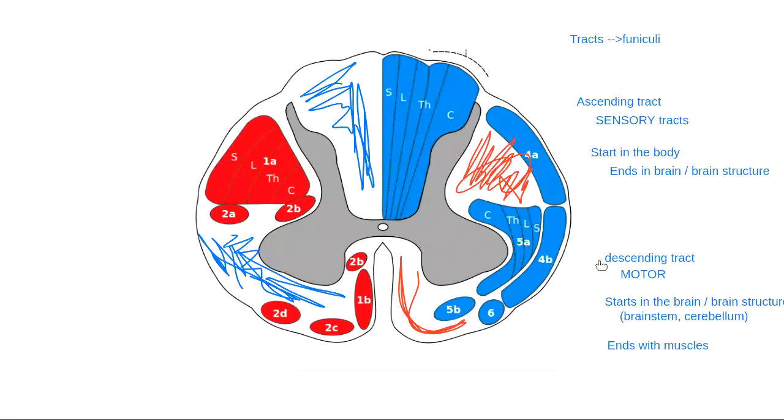When we talked about ascending versus descending, they have different kinds of neurons in them. So let me list our names over here. First order, second order, third order, upper motor, and lower motor.